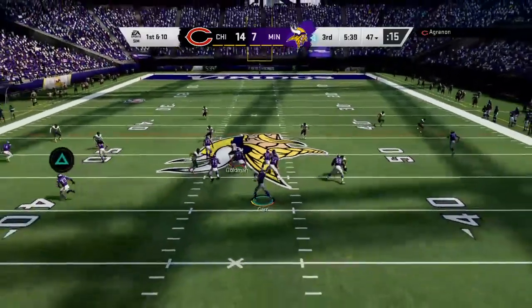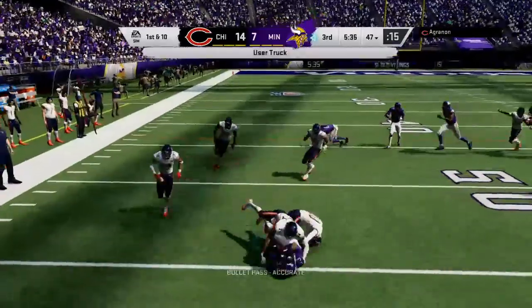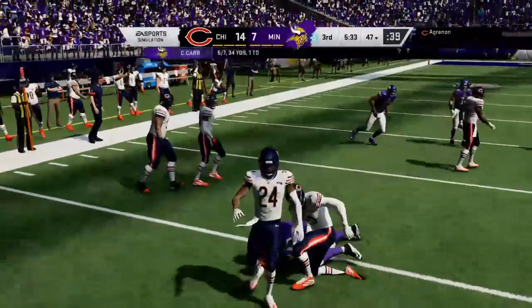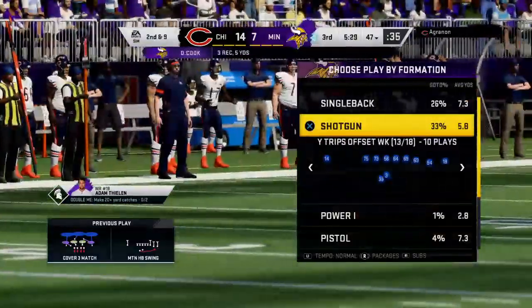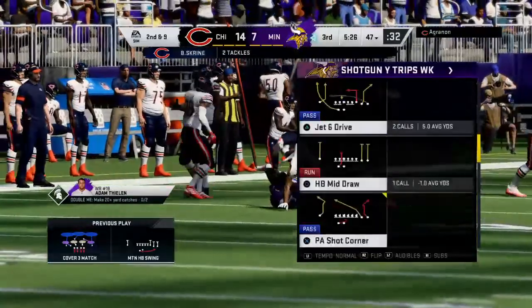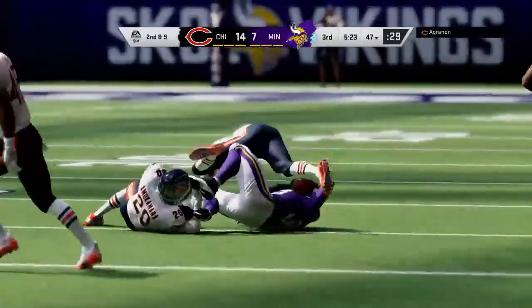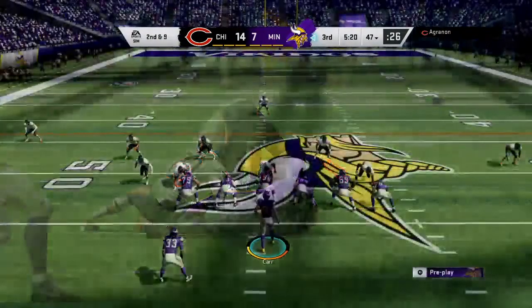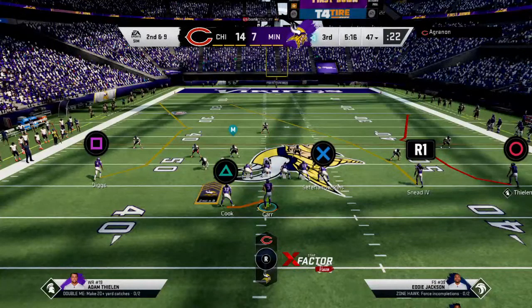On 1st and 10, here's Carr. And this is Cook with a grab. And they'll get this just to the 47, a 1-yard gain. A good convergence there defensively, only a yard, and it's 2nd down at the 47-yard line. They only got a yard out of that last completion, and that makes this 2nd and 9.